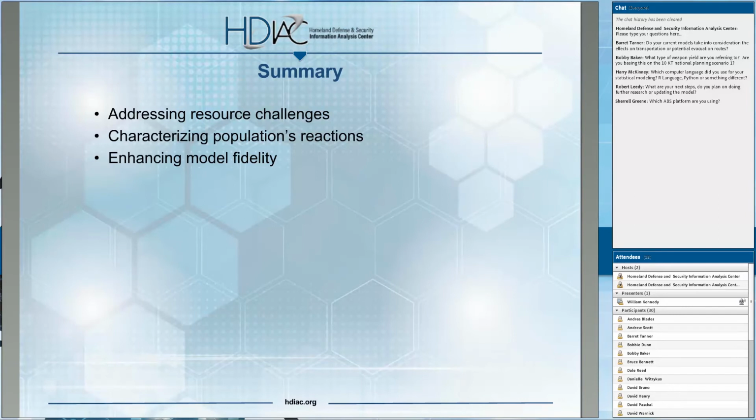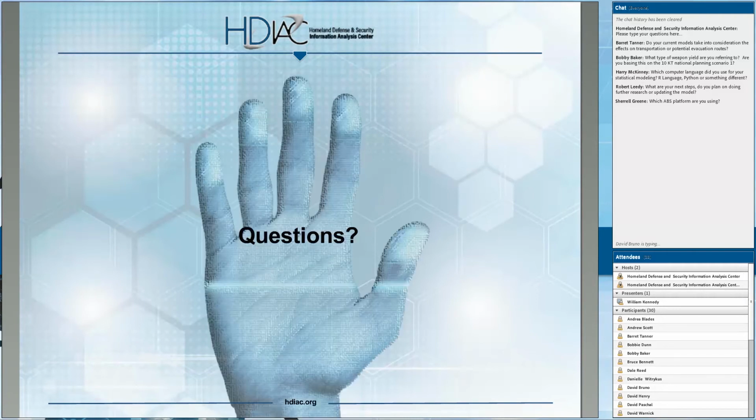So we've been addressing some resource challenges, we've been characterizing the population's reaction, and we're going to be enhancing the model's fidelity. And so we have some time, and I'll look at dealing with the questions. So there are questions on here, and there are more coming in. So let me see what I can do to make sense of these.